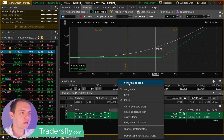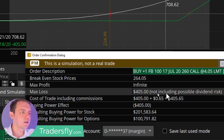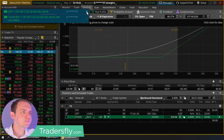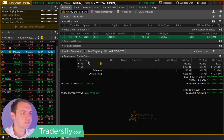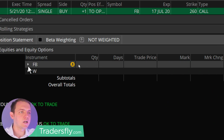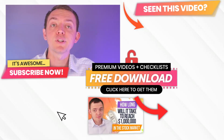To get in it, you right click, confirm and send, and you can see there's your trade order. And then you go ahead and send that in, and I got filled, and boom, now you can see my trade is there on Facebook, moving and wiggling, and now it's ready to get out if I need to.